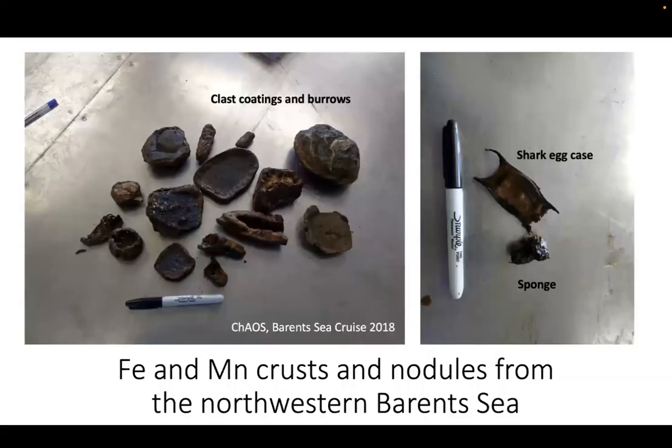One of the ways we actually see that is from some really quirky things that we find when we're sampling there. So one of the problems with multicores, even though we did manage to murder a sponge, is that you get a really small surface area. So you don't get to see a lot of the seafloor when you sample with a multicore.